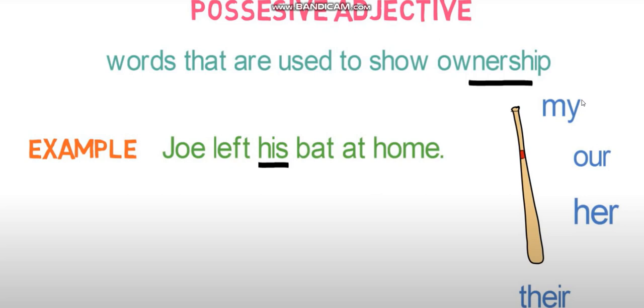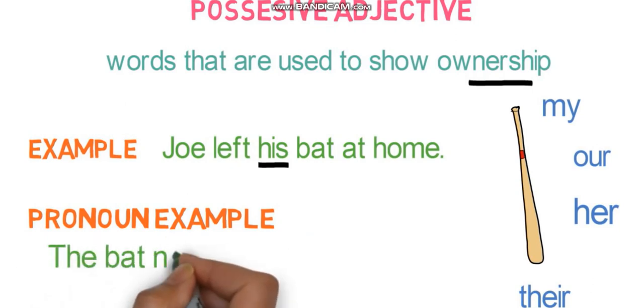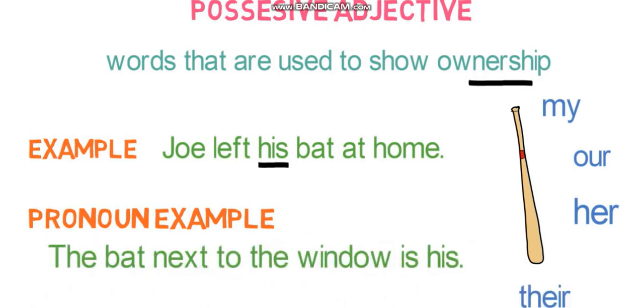Whereas possessive pronouns are used in a different context. Let me give you an example of a possessive pronoun. The bat next to the window is his. Here, his is not describing a noun. It is used instead of a noun. So when you are using possessive words instead of a noun, then it is a pronoun. Like instead of Joe, here his is used. Is it clear? Yes, very good. So, it is a pronoun.